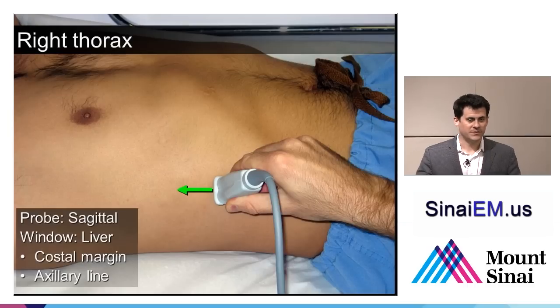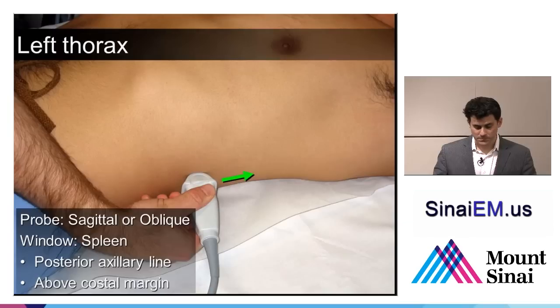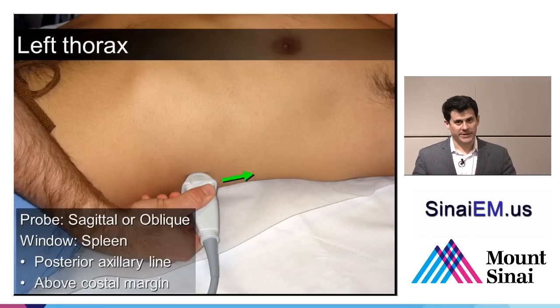Depending on which author you read, 50 to 100 cc's of fluid, that's about as good as a good radiology department lateral chest x-ray. And a lot of our patients in acute care or critical care environments can't take that kind of x-ray, but you can detect this small amount of fluid. So we're going to hold the probe so that the marker is facing up towards the patient's head. We're going to be roughly in the axillary line, and we're going to be using the liver as a window. On the left side, we're going to be holding the probe towards the patient's head.